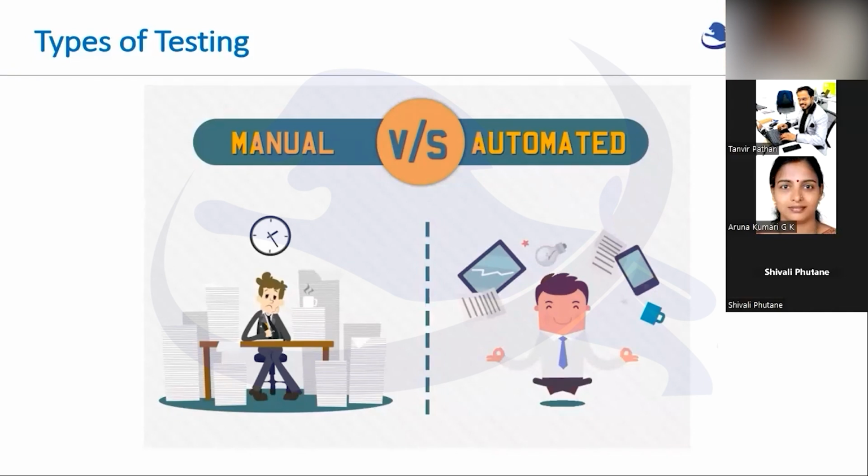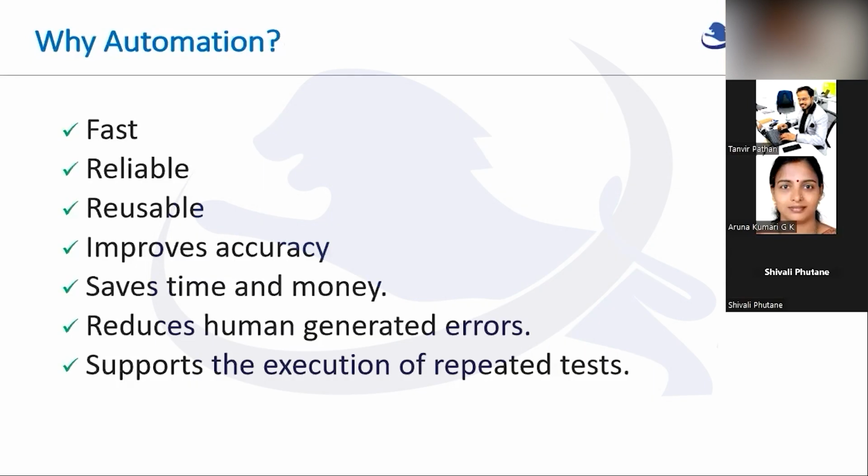I hope till now everyone is trying to understand what I am trying to explain, or everyone is able to connect. Yeah, so in the previous slide itself, we already learned why automation is required, but I'll just throw some light on it again. Fast.